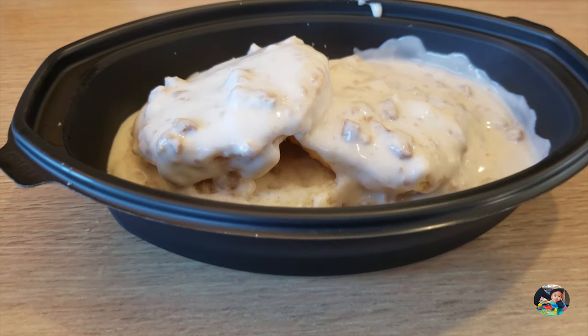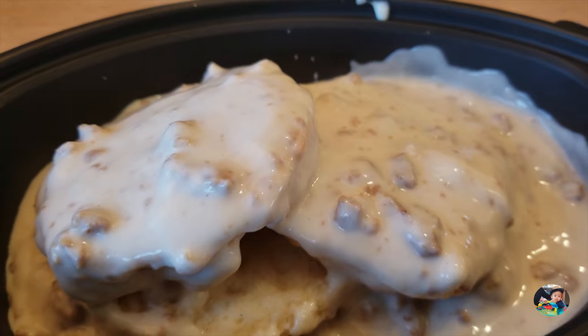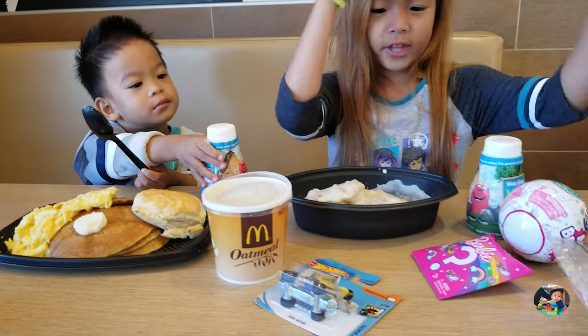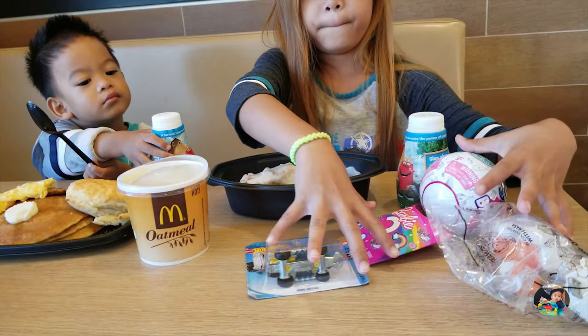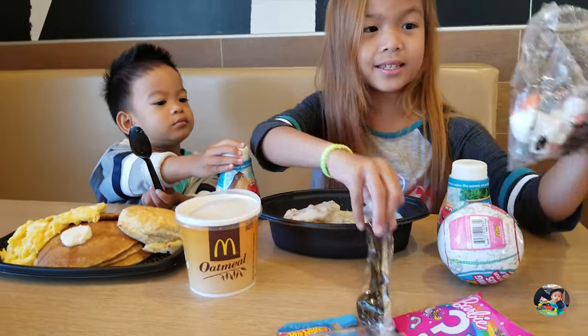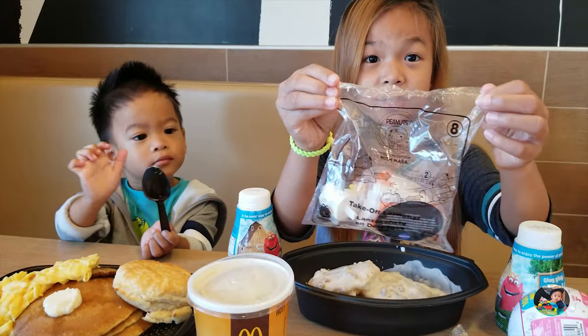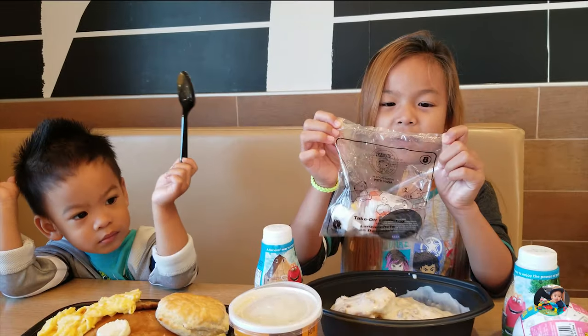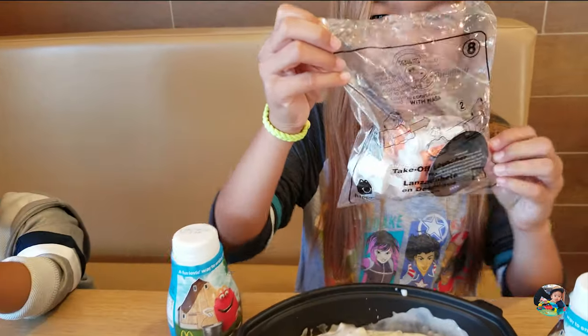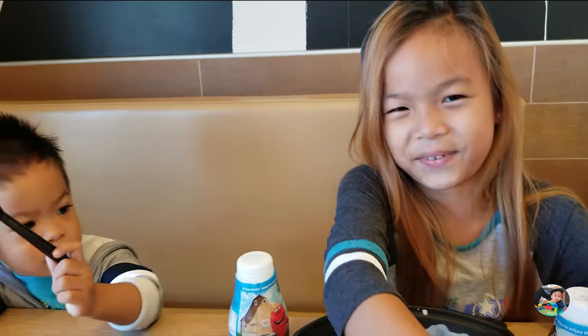We have a sausage gravy biscuits for Mommy. And we have extra toys. This is all the extra toys we have. And we got forks and spoons to eat our food. And this is number 8, Snoopy, to go to the space. This is from Happy Meal Toy, number 8, going to moon. Yeah. This is for Tiger.